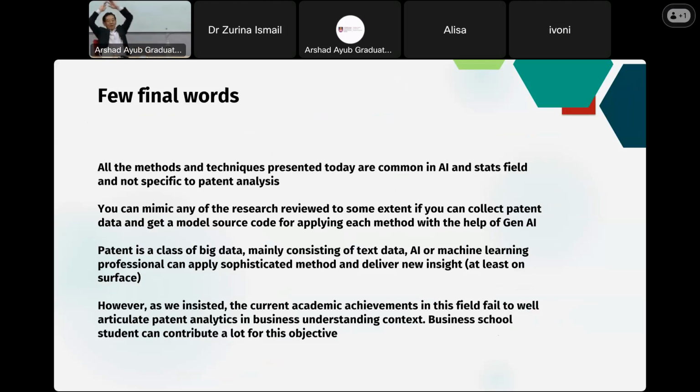And I forgot to put in the last slide, but in order to be a little more familiar with patent data, if you have free time and nothing to do, play with ChatGPT and put in some business ideas, if you already developed some business process as part of your final year project. Put in your idea and ask ChatGPT, I want to apply for a patent with the following business idea. ChatGPT will kindly give you a model patent application document.